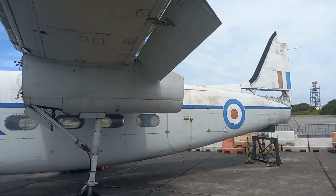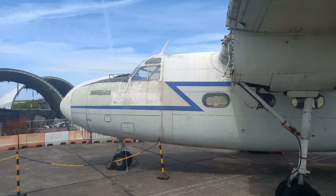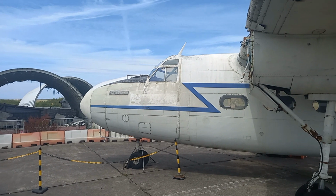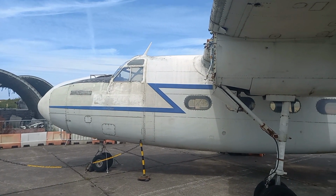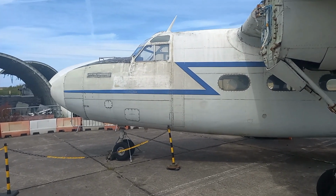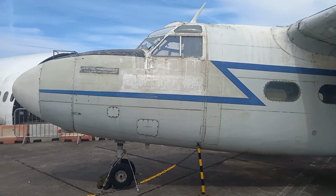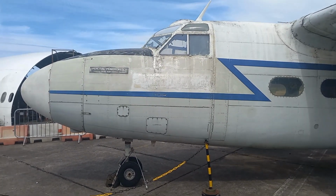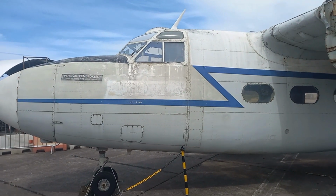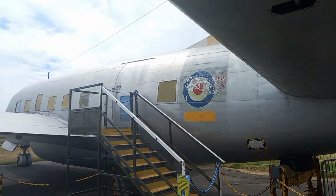Good. There's a lovely guy, and he's got more stories than Jack and Ori. If you want to know anything about these planes, he will tell you. Well, any of the volunteers will. They're all brilliant here, all the volunteers. So friendly, so helpful, so knowledgeable, definitely.